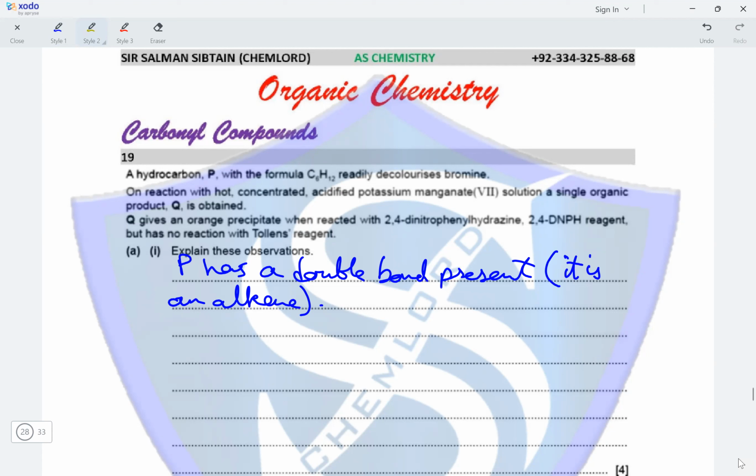So this can be predicted as Q is a single organic product made from a symmetrical alkene. So if the alkene is symmetrical, then we will have the same product being formed after the double bond is broken. So a same or a single organic product.